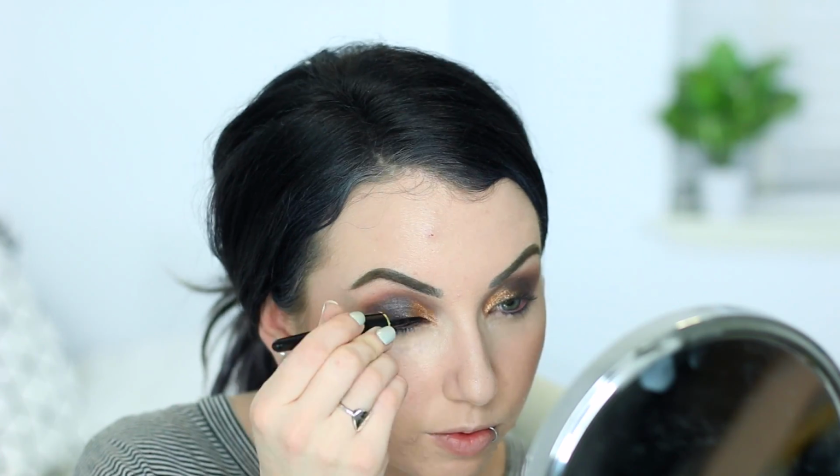We're gonna have to have a moment of silence again while I do this wing. So far, it's going on very black. Here's the true test. I'm gonna try and do a wing.